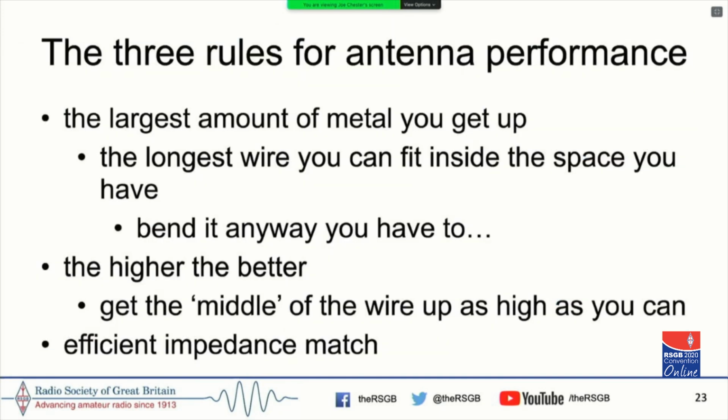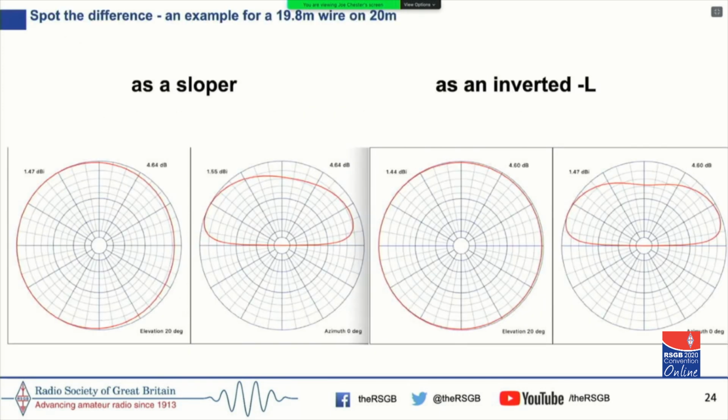Right, on we go. So we come to the 3 rules for antenna performance. 1, get as much metal as you can up in the air. The longest wire you can fit inside the space you have, bend it any way you want. The higher the better, especially the high current middle part of the wire. Get that up as high as you can, and then match the impedance carefully. Again, to talk about the bending it bit.